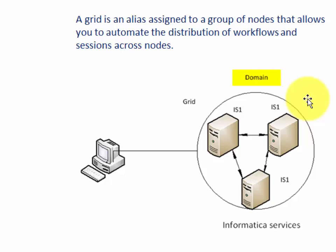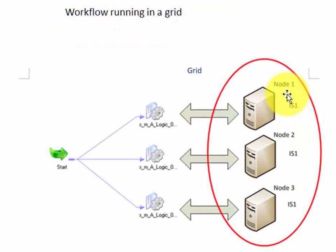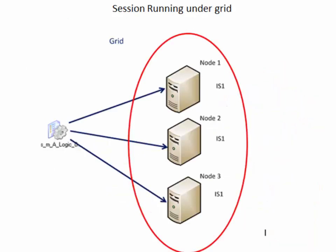If nodes form a grid, then the same integration service will be running on 3 nodes. In that case, if you run a workflow, then different tasks of the workflow will be executed in parallel by the same integration service running on different nodes. If we configure a session to run on a grid, then different threads of the session will be running on different nodes. So simply, a grid maximizes the concurrent run.